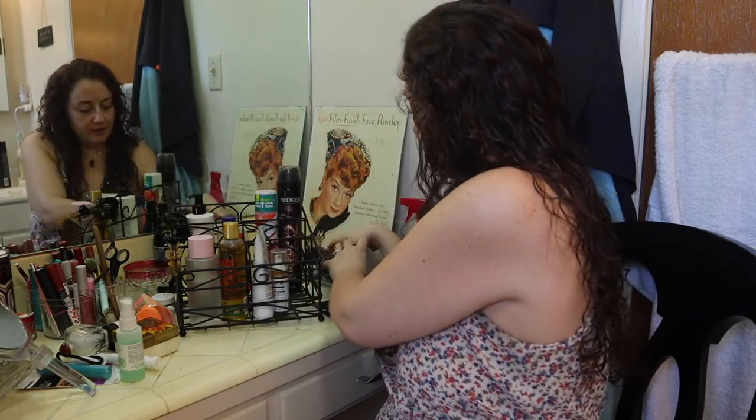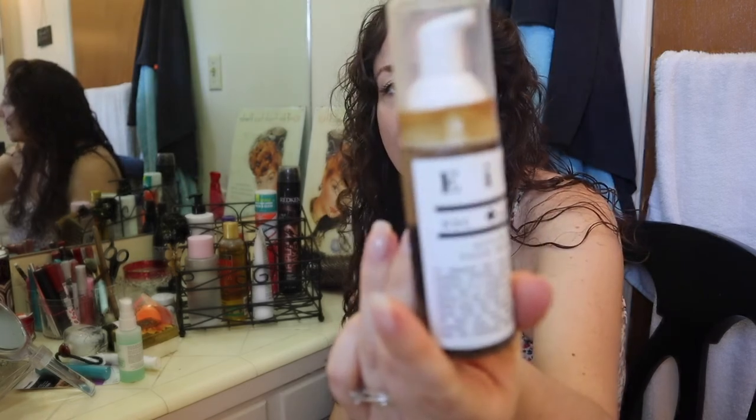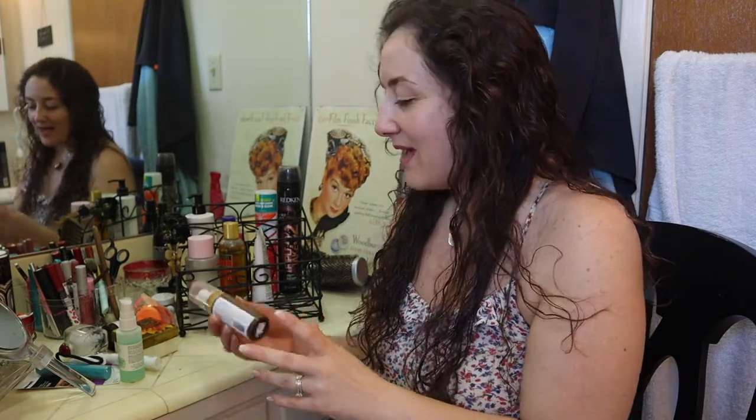Let's take these brushes out for now. This is a loose powder that I bought from CoverGirl that I'm gonna use in a get ready with me. This thing leaks. I brought this on another business trip last weekend, the one I mentioned, and it just leaks. It cannot go on its side. So this is no longer my go-to choice to travel with. I need to clean it.